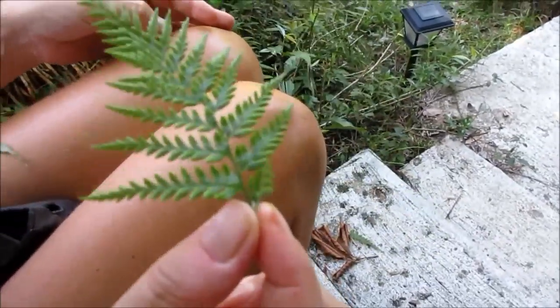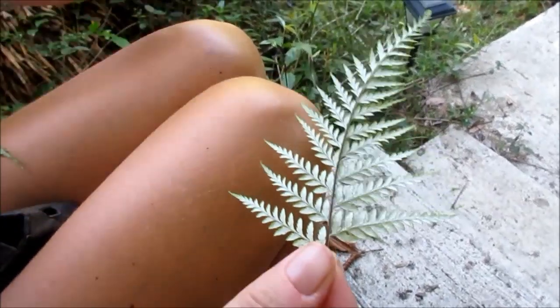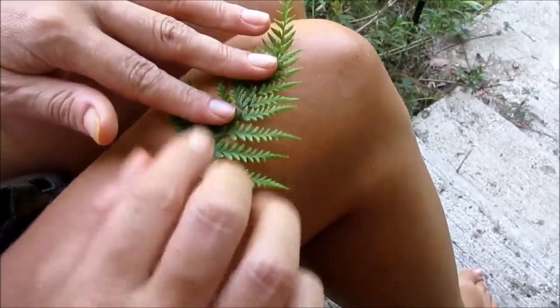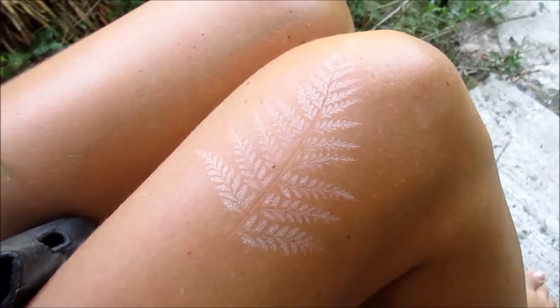So this is the fern that grows out here that has like this white spore on it, and so when you press it onto your skin, sometimes it'll leave a tattoo, temporary tattoo. Jungle tattoo.